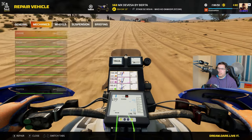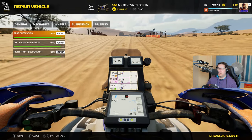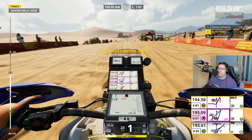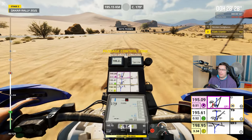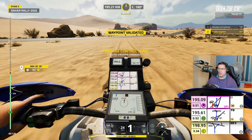Right, let's check on the quad, because like I said, the tyres don't feel great, but it's 88%. Everything's above 90 apart from the tyres. Should be all good. But it's not. Two huge navigation errors, as you've seen, cost us at least a minute.